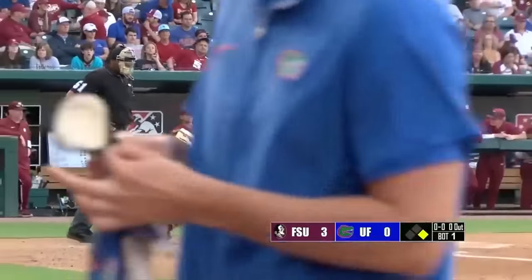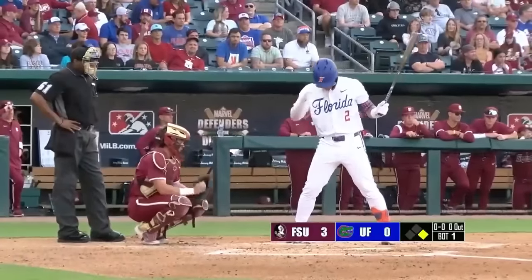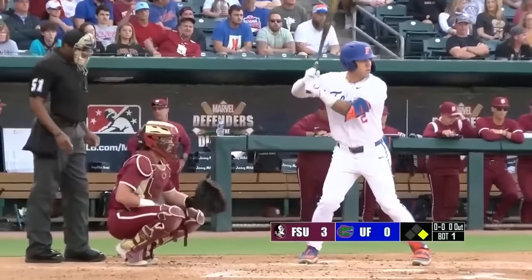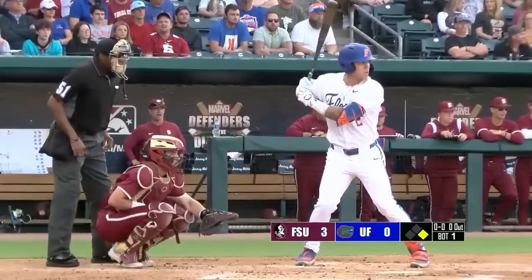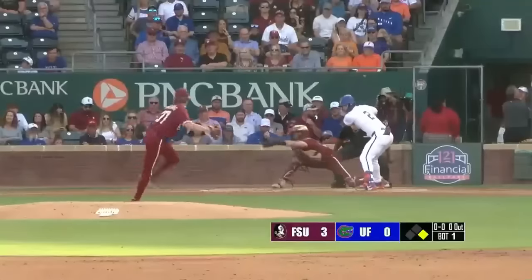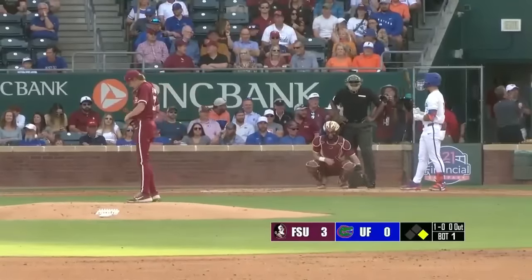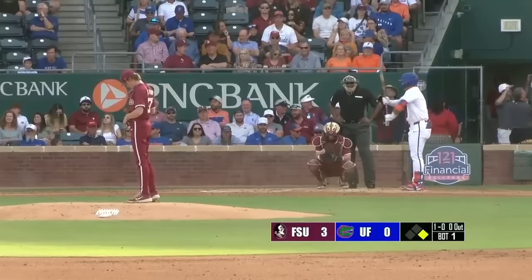Yeah, he and Heyman both had 20-game on-base streaks to start the year. Both of those ended on Friday night at LSU. But then they got going on Saturday and Sunday. Well, this guy has been going for a while, and let's hope he keeps it that way as Ty Evans steps to the plate. He'll take a fastball off the plate for ball one.